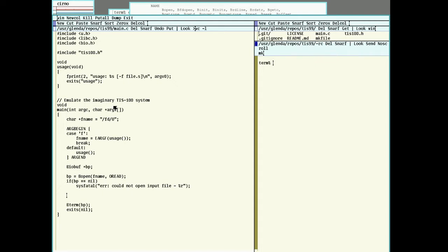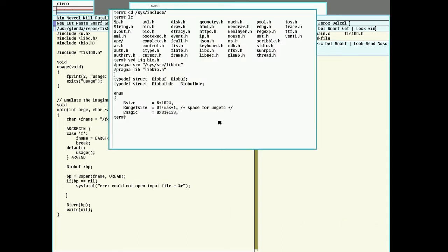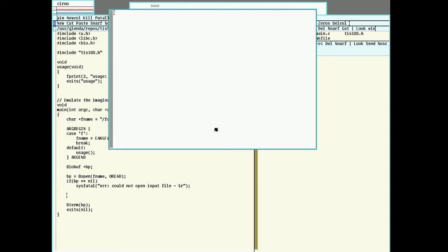I like the Plan 9-ism where I'll pull up an example manual. Oh shit. So is it sig? So you can do sig, yeah, like runestrcat. This looks kind of shenanigans.